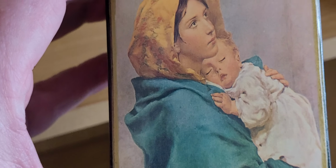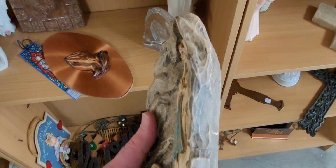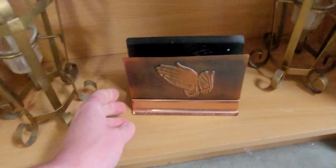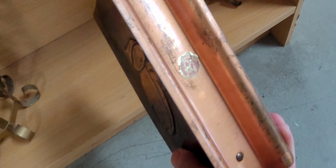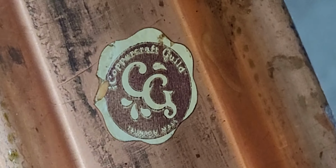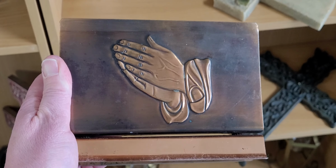I keep debating on whether or not I should get this. This looks like a very old jewelry box. And there is the brand, or the designer. I think we'll go ahead and get this one too. I might as well get this also. I think that's brass. Let's see what it says on the bottom. That's copper. Definitely old napkin holder copper. Beautiful.